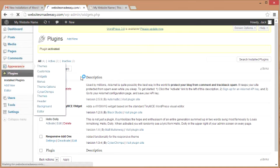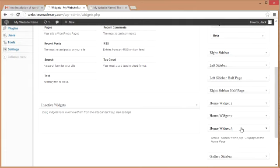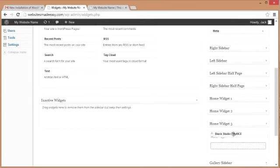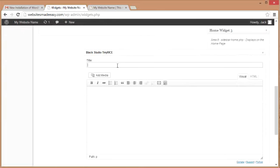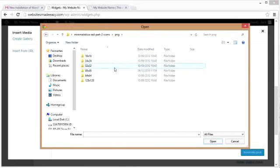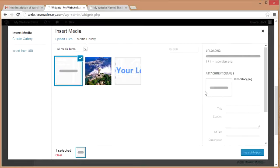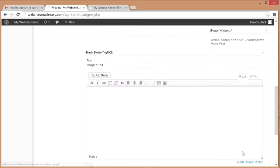If we go back to Appearance, then Widgets, we have a new widget called Black Studio TinyMCE. If we go to our Home Widget 3, which is where we want to add our text and our image, put it in there. We can add a title. And so we'll add our image first by pressing Add Media. Then we can upload a file. And I just have a little icon here that I want to upload, which is pretty cool. The laboratory.png. Insert that into the post, and then we can type your text here as well.